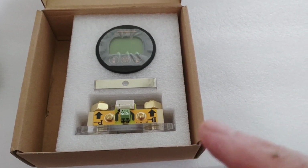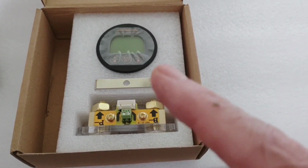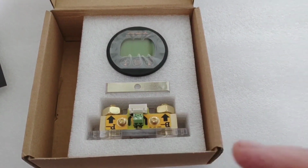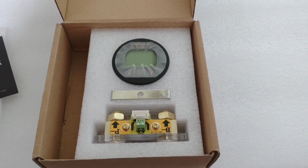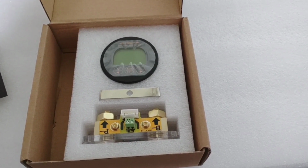I'm going to make a video on this. I'm just waiting on some properly sized cables to hook this up, and I'll show you how that goes. I'm looking forward to hooking that up. Just got this in the other day, and we're going to set that up for you and show you how it works. Then I can give the voltmeter a rest and just at a glance be able to tell what the state of charge is.